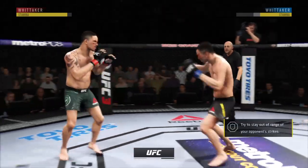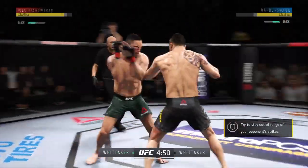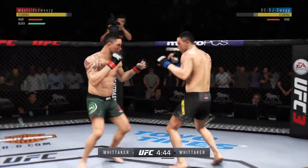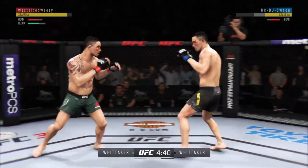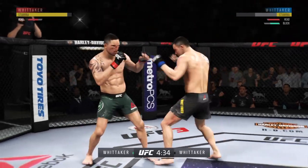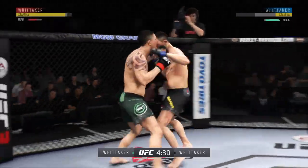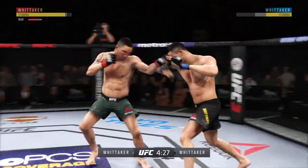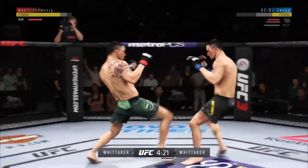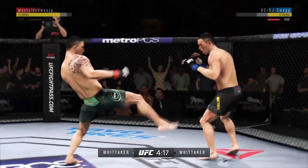Starting off this round, you gotta think he's probably still hurt from that last round. He's gonna wanna move and avoid taking damage early. Whittaker gets caught with that punch. He'd be wise to get those hands up. Nice shot. Oh, elbow to the head there by Robert Whittaker. All right, so another stiff jab there. Really good use of that weapon, not unlike he did in the previous round.